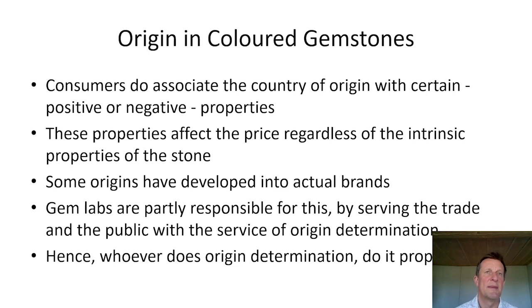And this is probably a mechanism that is not only observed in gemstones. This might also be observed in other goods, luxury goods or standard goods of our daily consumption, that a brand might by itself add value and become eventually detached from the quality that initially was building the brand up.